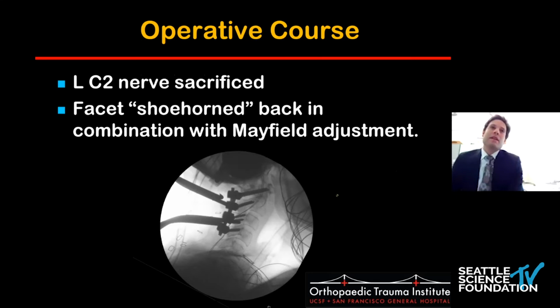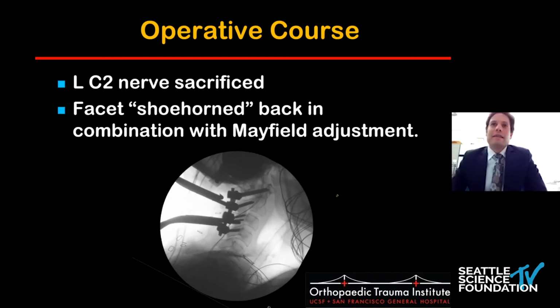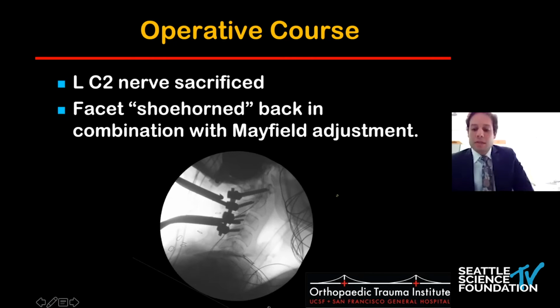And going back to the nerve root, because I was unable to reduce her with closed means, I needed to shoehorn the C1, C2 facet. And so though I don't typically take the nerve root, we took it to access the facet on the left side. We put a Penfield in there, and I believe a small Cobb, and then tried to shoehorn it, but we had to adjust her head with the Mayfield. And then once we got that reduced, we instrumented her from C1 to C4.